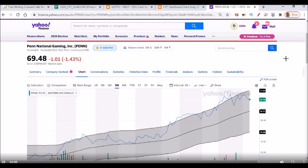Remember, a lot of this stock movement has been based on Barstool's acquisition, right? When they acquired Barstool, that online gaming element, the idea was the sky's the limit. Everybody's at home, they're going to be betting on the games. So my take is this: Penn has pulled back.